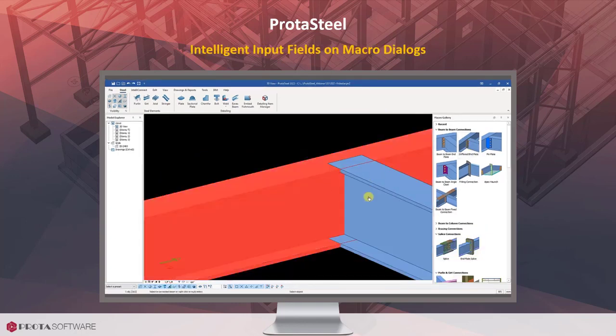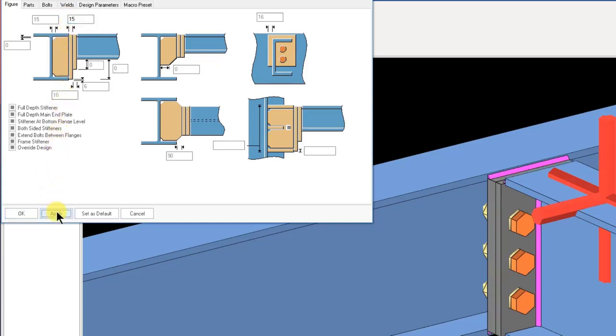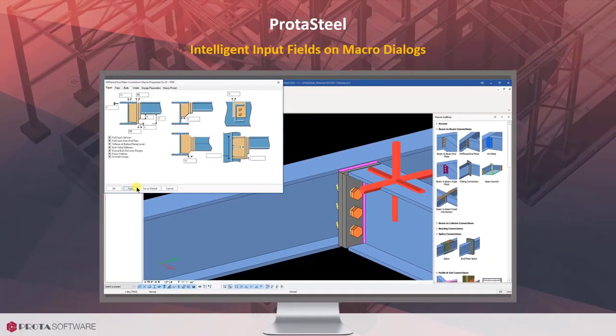Macro dialogues are now more intelligent in ProtaSteel 2022. Input fields now display the actual values used in connection macros for straightforward interpretation. A gray color indicates the automatically calculated or previous default values. Red means a new user value is entered, but it is not reflected in the macro yet. Black indicates a user value that is reflected in the macro.